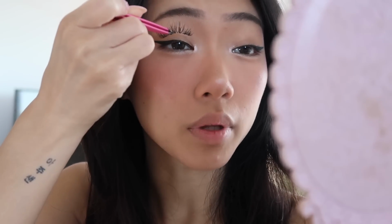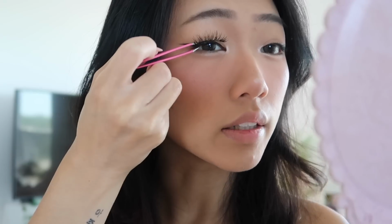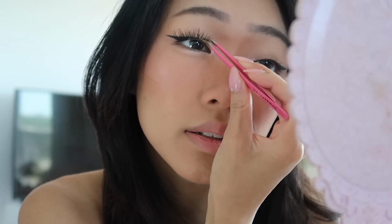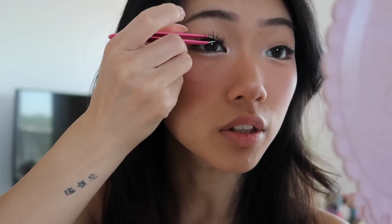If you guys don't know how to put on lashes, let me show you how I like to do it. So I just grab the lash and hold it from the middle of it. First thing I do is apply the middle part of the lash and stick it onto the eye. Then I adjust the very end, stick it onto the eye. And then I adjust the inner part, stick it onto the eye. That's literally it. But practice makes perfect, so I feel like you just have to keep practicing and it'll look good.